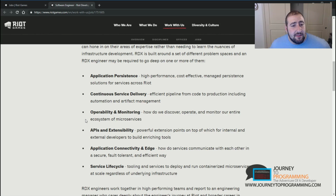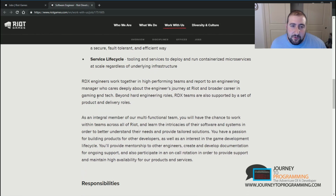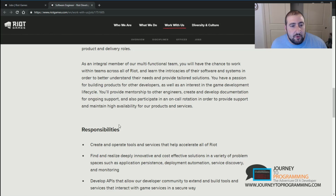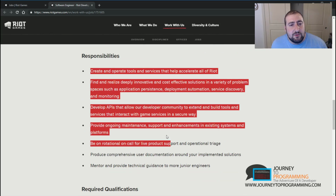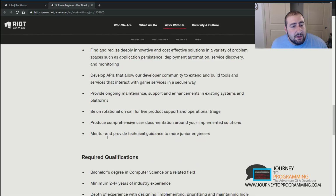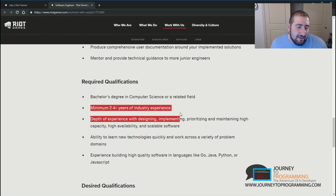So there's a few things on here which you'd have to pick up and learn, but it's not that you can't Google. Just look it up on Google, read into it on Wikipedia, read multiple resources to get a well-rounded idea of what these are. And you're going to have to practice on your own here. Let's go ahead and take a look at the responsibilities. So create and operate tools, blah, blah. What other qualifications?